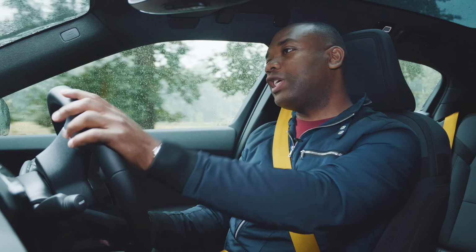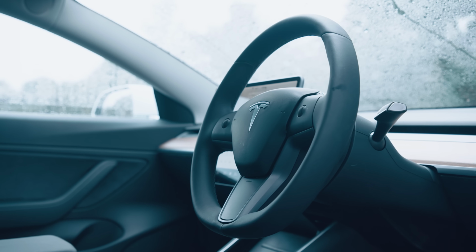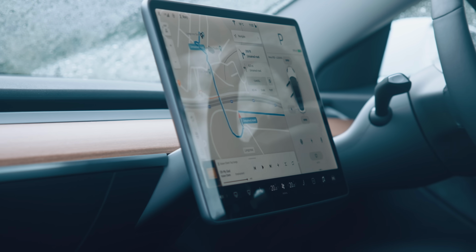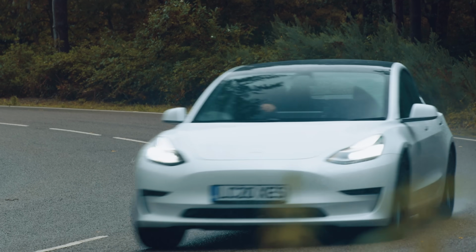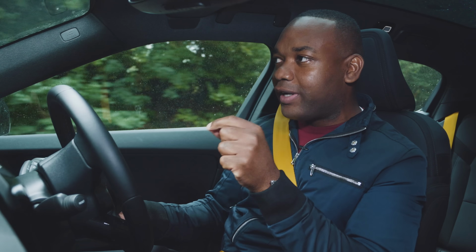Let's talk about technology now. One of the Model 3's biggest selling points is the fact that it's basically a gadget on wheels. Everybody loves the tech in a Model 3. It's got all sorts going on, including the very clever autopilot feature, the self-driving feature which allows the car to basically drive by itself. The Polestar 2 has some very similar technology.